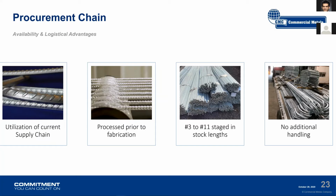We can stage anywhere from number 3 to number 11 in the different grades of material. The common sizes are typically from 4 to 8 and grade 60, but as CMC or any other plant, they can bring in material of any grade and allow for staged inventory across the country. And again, up to 20 to 60 feet. This allows for a very consistent flow of material across the country, from coast to coast, north to south. We can go anywhere.